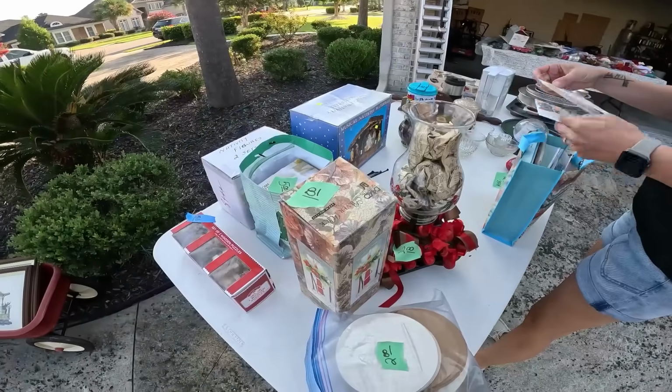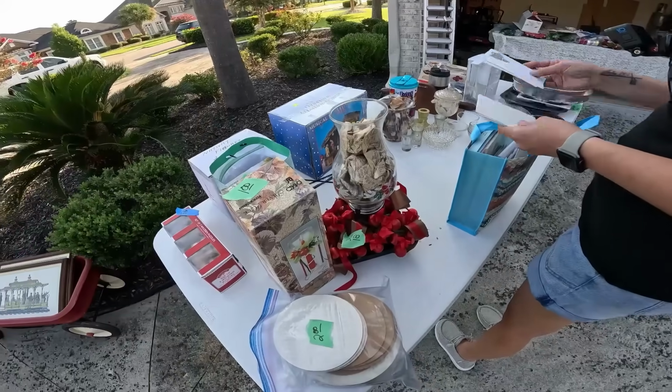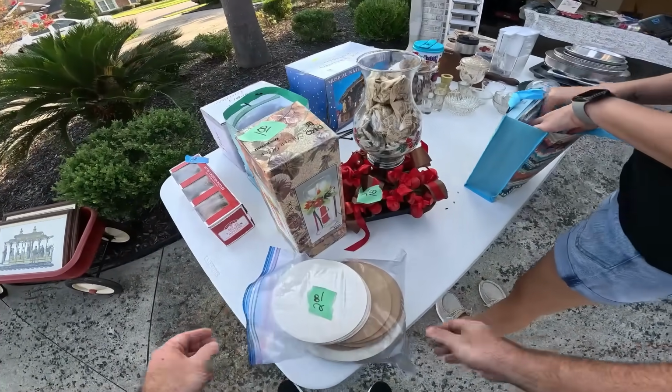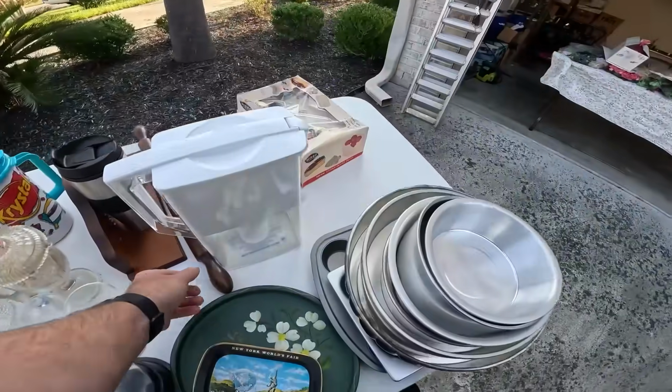Recipe card. Activity scene. What is that? Whoa.